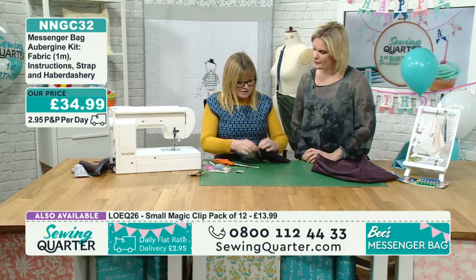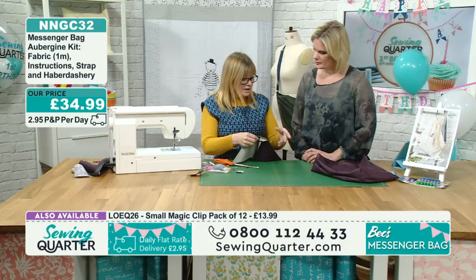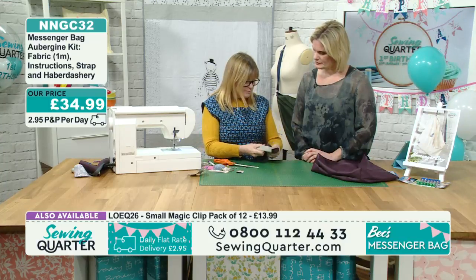For the outer bag, I don't trim these off, because I think it gives it a bit more strength and body. But if you're doing the lining, which is done exactly the same way, clip them off a bit, and then you've got a nice box corner, which looks multicoloured, doesn't it?